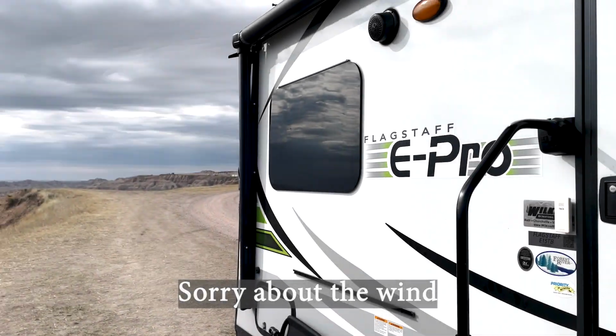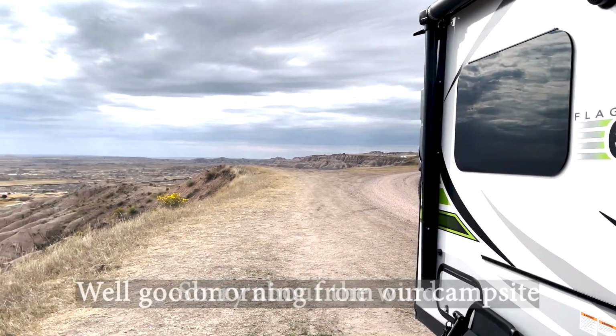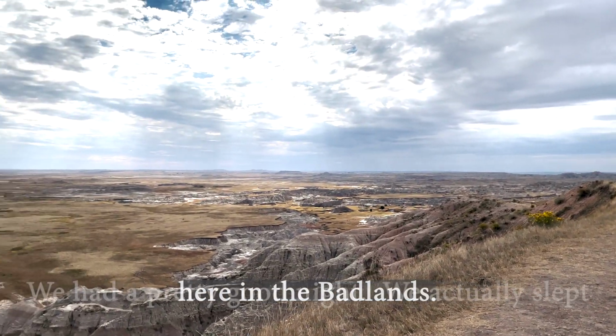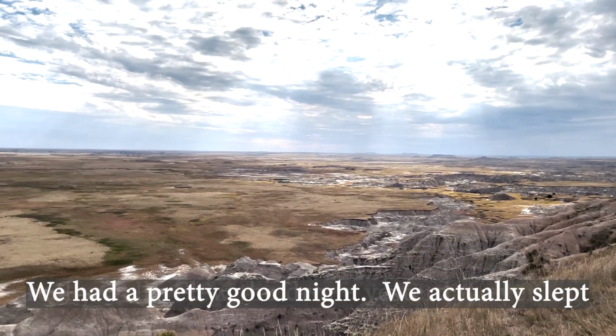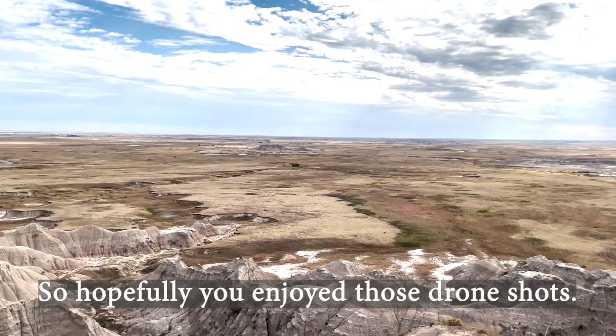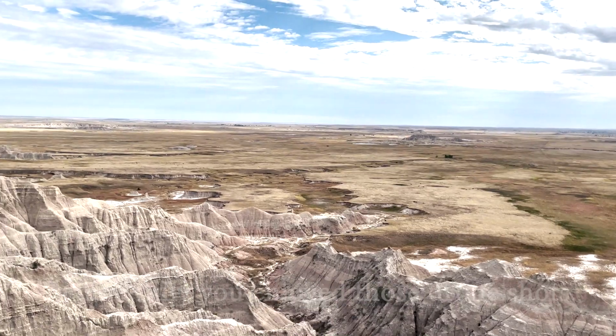Morning from our campsite here near the Badlands. Had a pretty good night. We actually slept really well. Flew the drone yesterday evening, so hopefully you enjoyed those drone shots.